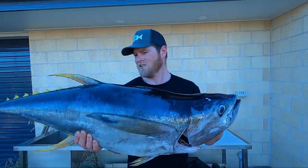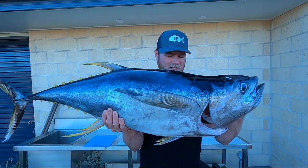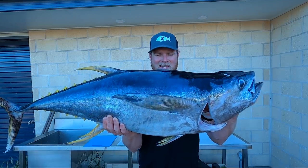Now, I kept two. Shauno kept one. I've got a heap of family members who are bang on keen for a feed of fish, so what better way to dish out the love than with a fresh hunk of yellowfin tuna.